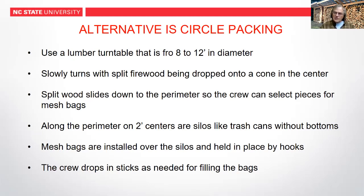So I would think you would want to put a cone in the center of it and drop the wood on the top of the cone. That would help push the wood to the outer perimeter so people don't have to reach to the middle to get it. So around the perimeter, there's a circle that spins where every 2 feet there's a bag silo, and the silo would be like a trash can with the bottom cut out, and we would put the mesh bag up like you're putting on your pants, and then there'd be a hook or a clamp that would hold the mesh bag in place.